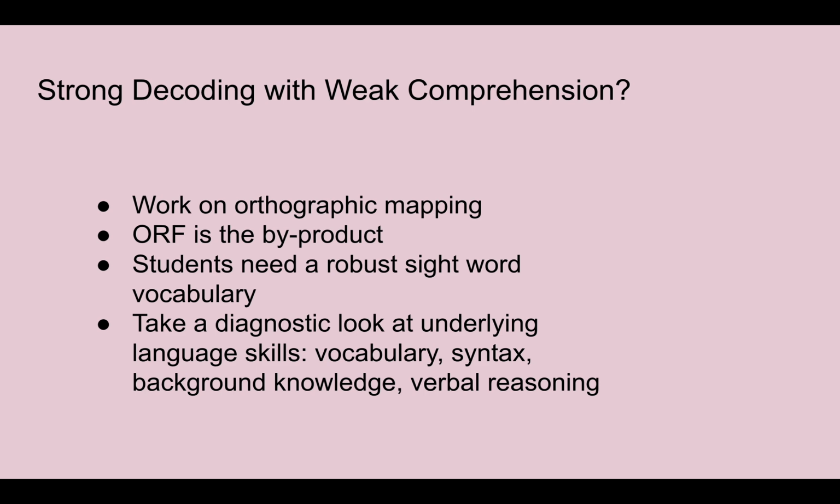If the student is accurate but lacks comprehension, that student is likely expending too much cognitive effort on decoding and has not developed a robust sight word vocabulary. Remember, every word can be a sight word and recognized instantly through orthographic mapping.